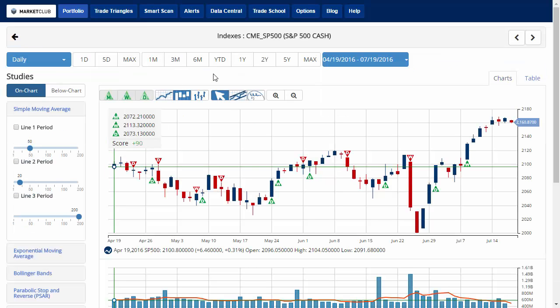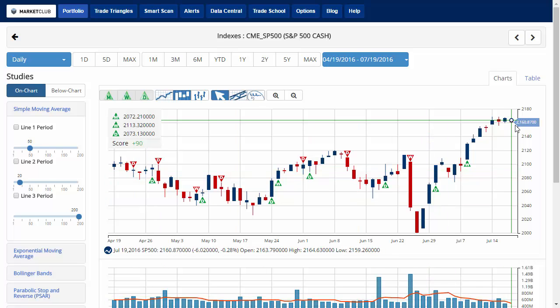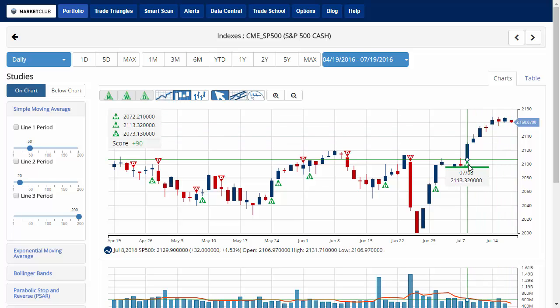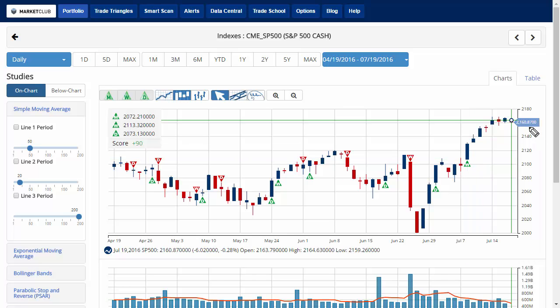the CME here. The S&P 500. Currently, chart analysis score of a plus 90. All three green trade triangles are a go. Currently trading at the 2,160 level today. As you can see, a new weekly trade triangle triggered back towards the beginning of the month. We will carefully watch this, but it still has some room to go.